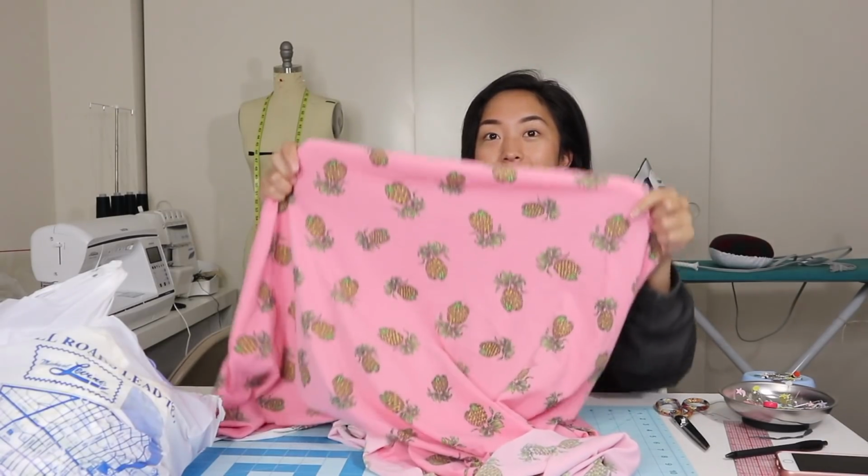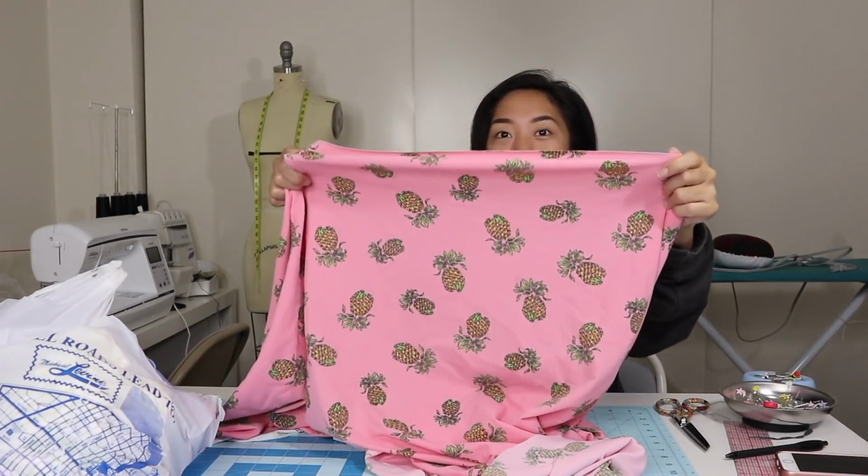I chose this one because I love the pineapple print and the pink color. I'm not really good at bargaining, but if you guys are, then maybe you can get it for an even lower price than what I got it for. They said it was $10 a yard, and I was able to bring it down to $9.